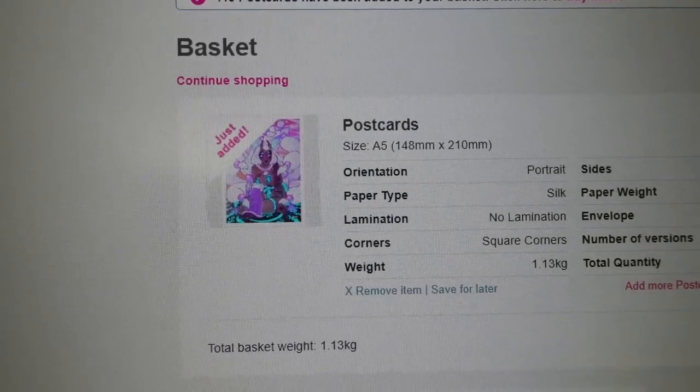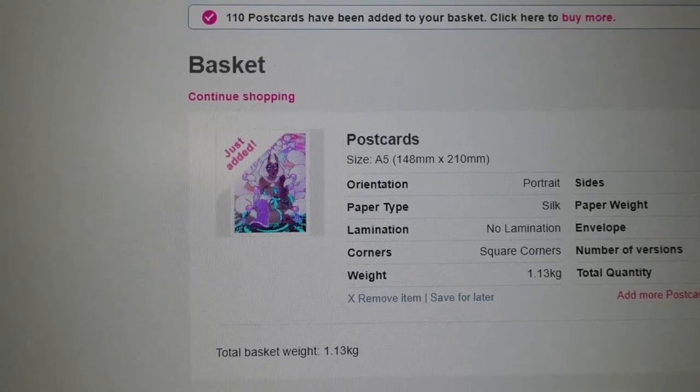But I've heard that their print quality is very good and they've got a really quick turnaround time. So I got them sent off this morning. I had to fiddle around with a PDF file because they only really accept PDFs and Adobe Illustrator files, which is very backwards, but it's fine. We dealt with it. So I've done that. We'll see what they come out like.